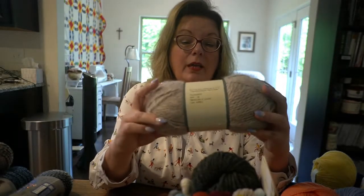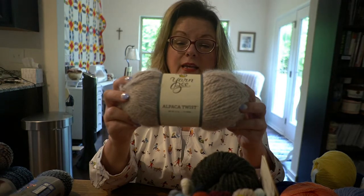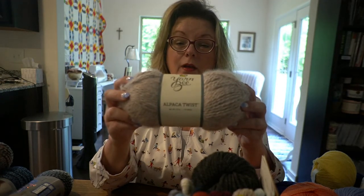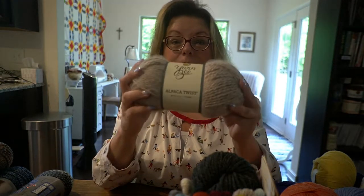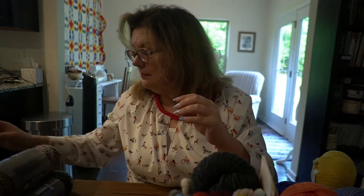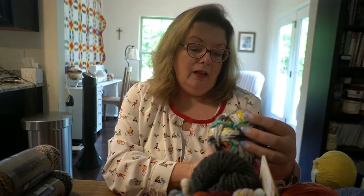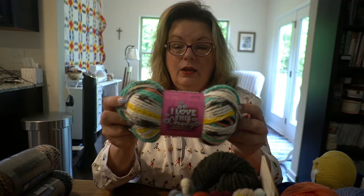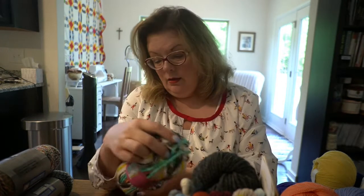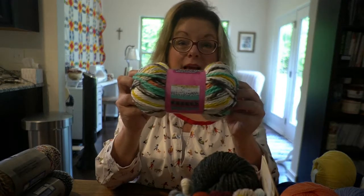Also purchased at Hobby Lobby is Yarn Bee Alpaca Twist. It is 90% acrylic and 10% alpaca. It uses a size 9 knitting needle. Also purchased at Hobby Lobby, I love this chunky yarn, and it is the color Painted Canyon. It is 100% acrylic, but I just thought it was beautiful. I thought it would make a really neat hat.